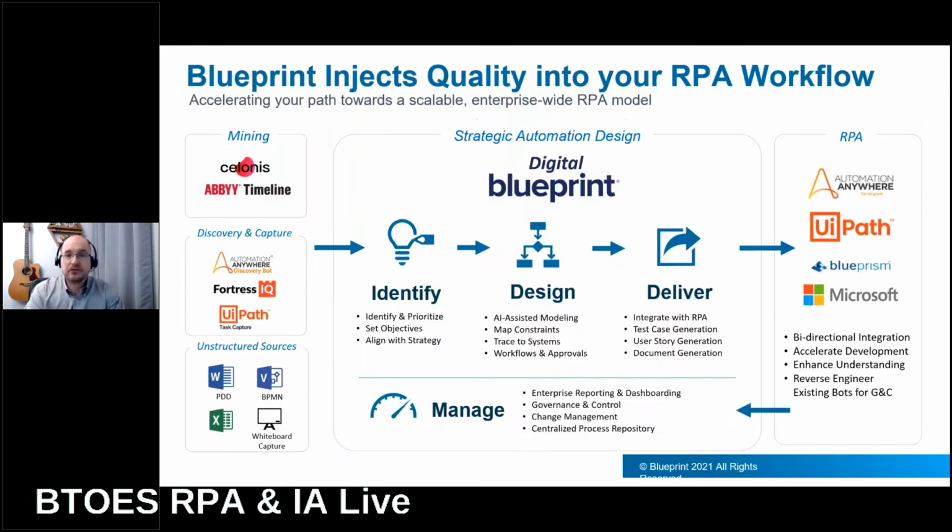What Blueprint does is really replace the need to create these time-consuming, error-prone documents and really focus on the information which is at the heart of the RPA suite, which is that process. We can, from Blueprint, ingest current state processes from leading process mining and discovery tools, or from unstructured document sources, things like Visio, Word documents, older PDDs.